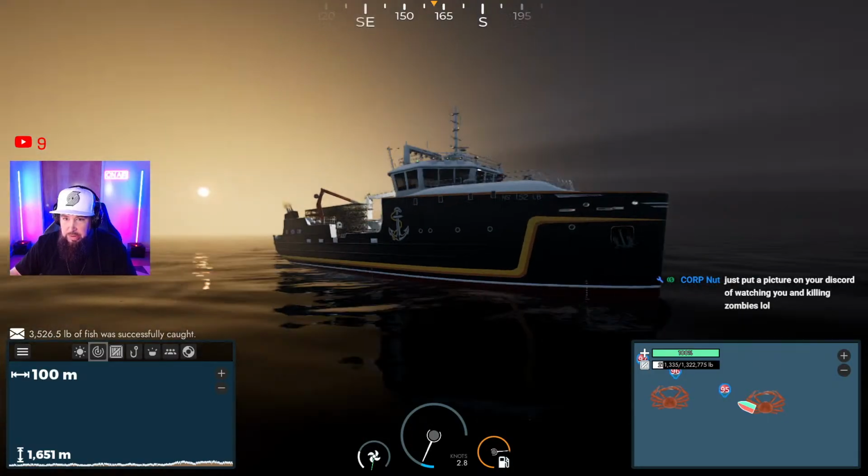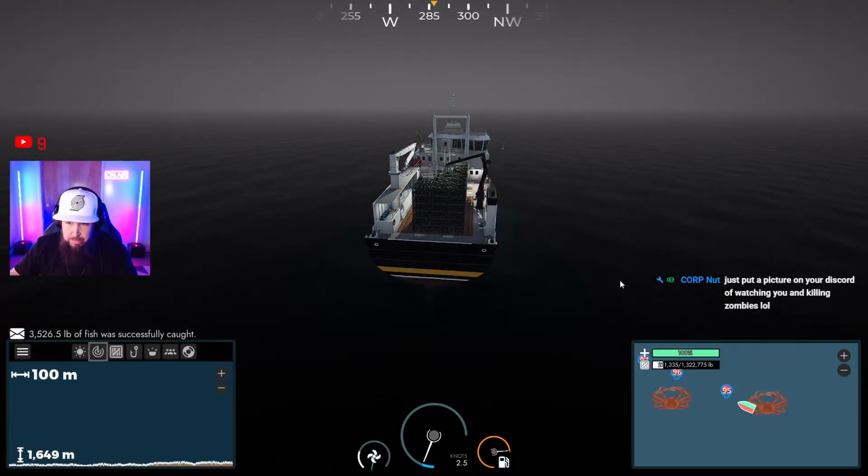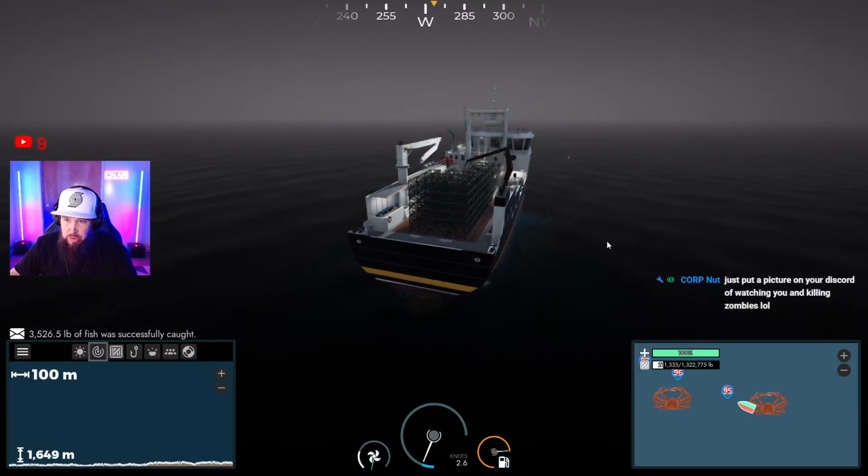Man, it's crazy how foggy it looks though, right? It's so foggy. It's kind of a cool look, really.